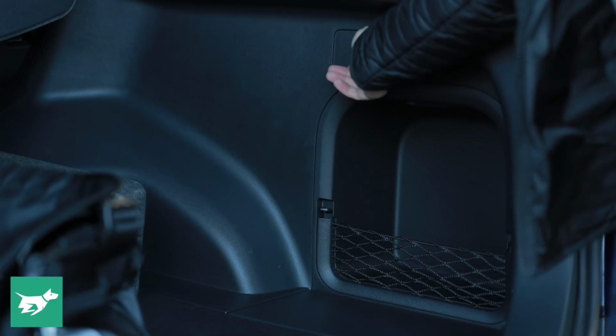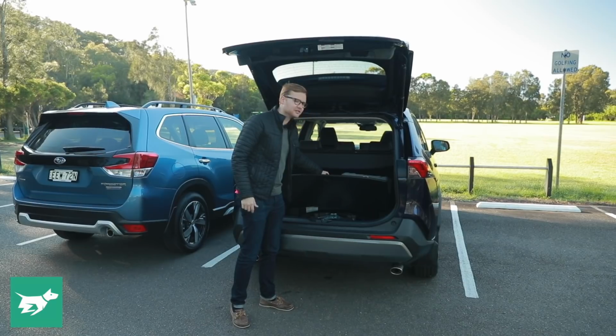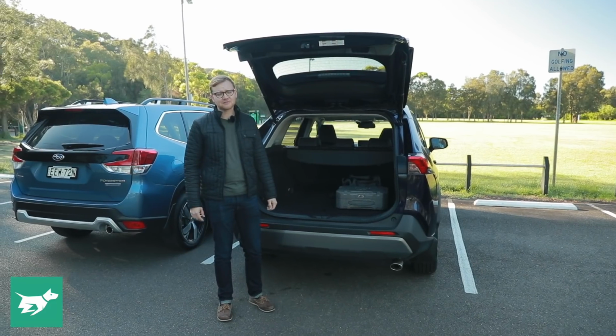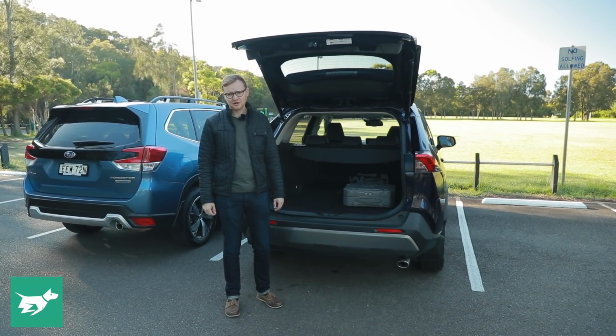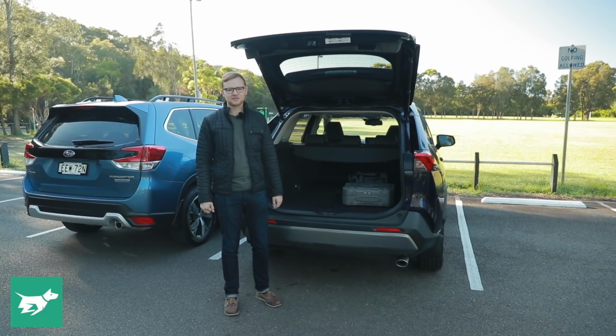No shopping bag hooks, unfortunately, but it's going to be a better touring car because we got a spare wheel and tyre underneath there. Now it's only a space saver, but it's certainly better than nothing. So if you live outside of metropolitan areas, you'd really have to closely consider it. But you can let me know below the video whether the spare tyre thing makes a big difference to you.